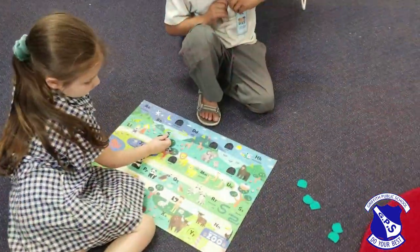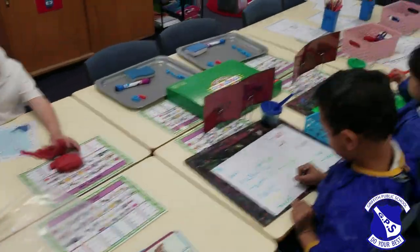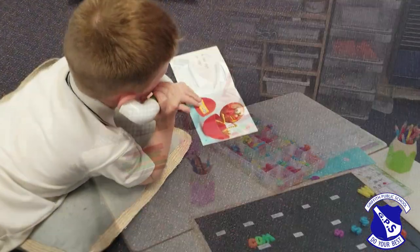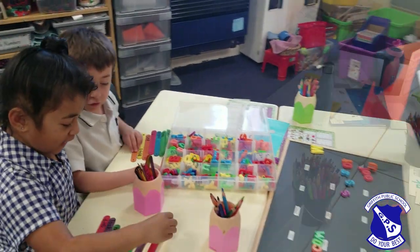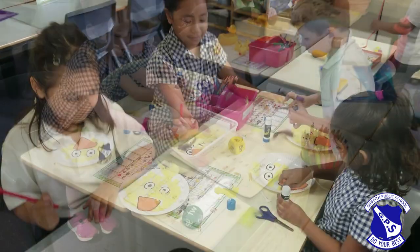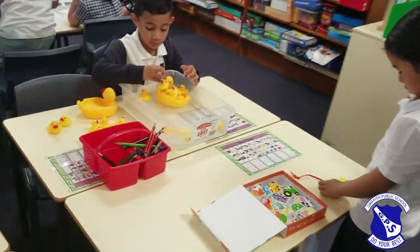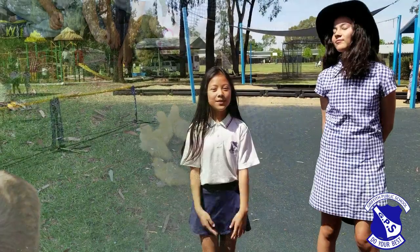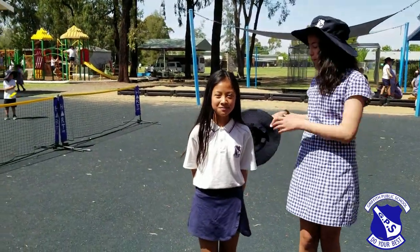Kindergarten classrooms are where learning is valued and fun. Adventure playground where we all play with our friends. Don't forget our hat.